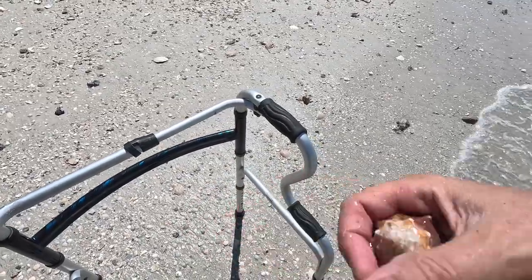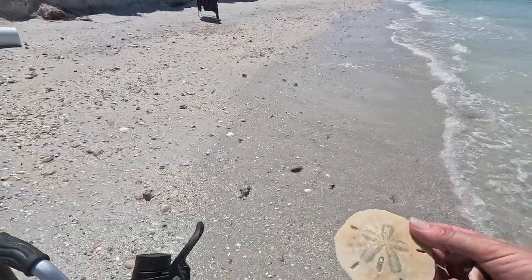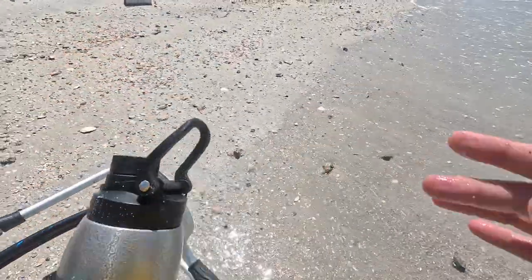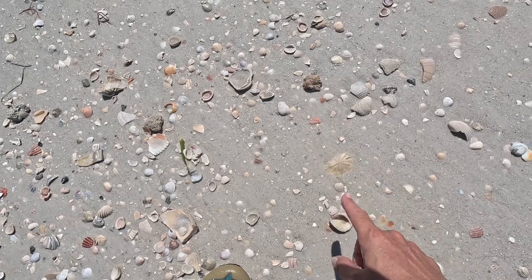That's a beauty. I like that. And someone just gifted me a sand dollar. A gentleman walking away from me with the snorkel and the fins just handed me this beautiful sand dollar. So what a great way to start and now end my day at beautiful Sunset Beach in Treasure Island. When you see a sand dollar when you're leaving the beach, you have to stop.